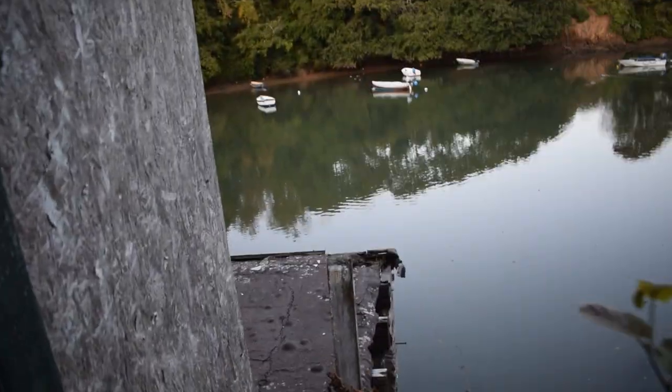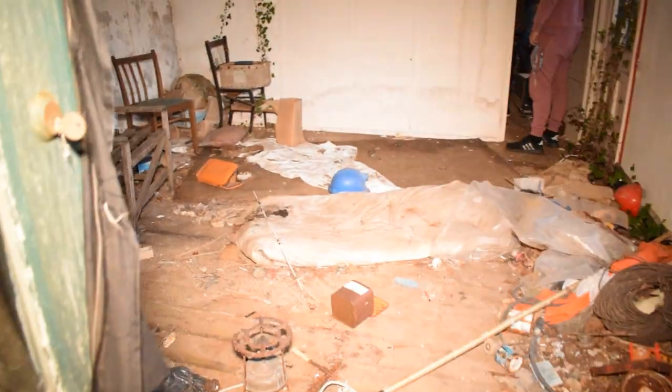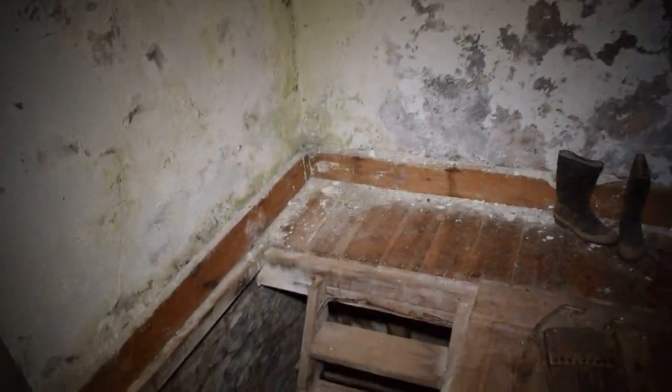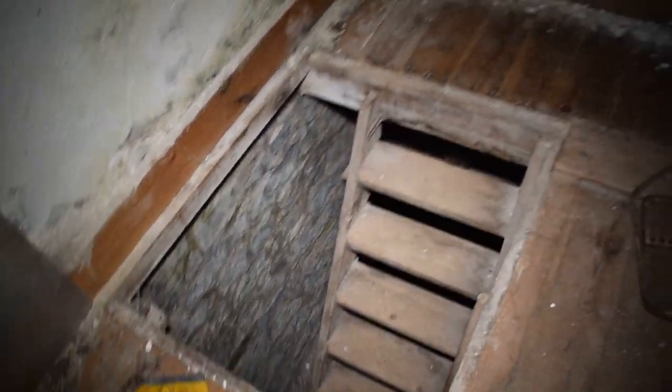Into the boathouse we go. This is a really good explorer. All bright lights. Oh wow. I'll save it to last. Doesn't feel safe. No, nothing feels safe. There's a sketchy chair there. Someone can get photos of sketchy chairs.